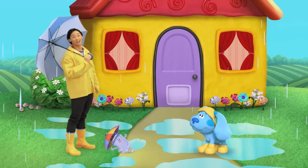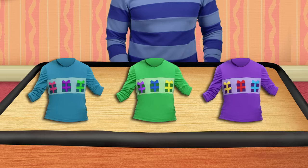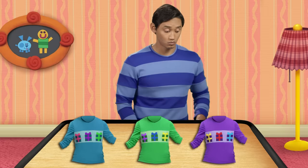Purple! I'm looking for the purple sweater. Do you see the purple sweater? That's it! Thank you.